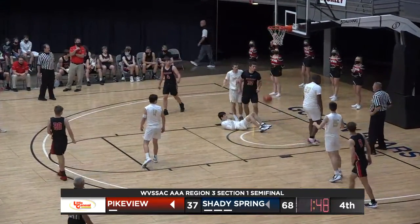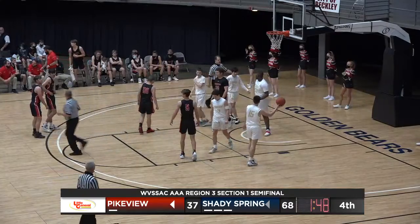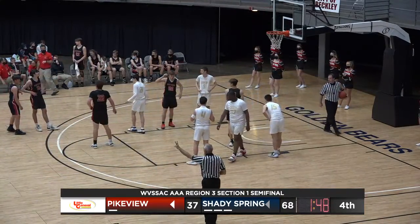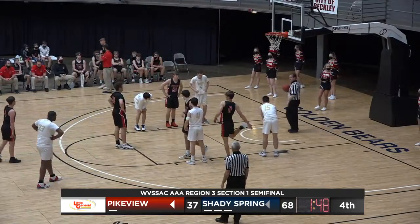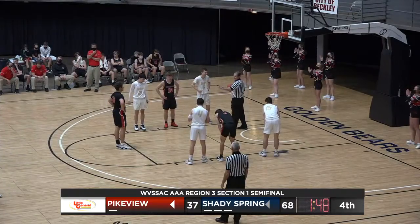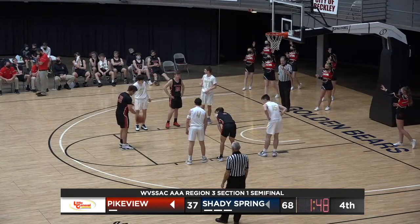Oh, good shot. And they call the blocking foul against Pikeview. I'm sorry, on Shady. Yeah, and 21 not on our roster here. A.J. Lett. Oh, A.J. Lett, okay. He was a teammate of the young Chapmans at Cranberry Elementary. I remember that name. And I have to say this, that was a game management call. That was a charge. Okay.